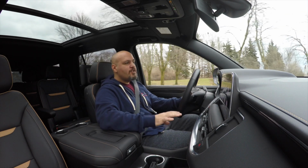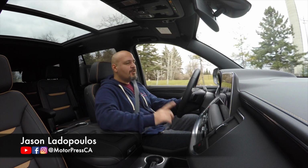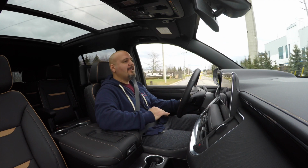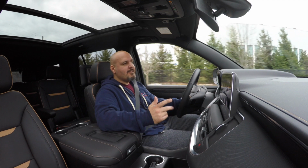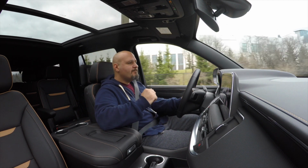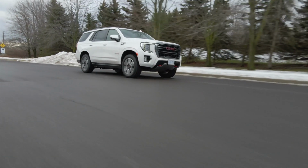However, I do wish you could get the AT4 with the straight-6 3-liter Duramax turbo diesel that we recently tested in the Sierra and loved. You can get it with the SLE and SLT and the Denali, but not in the AT4, which is a big miss. That engine would definitely be the perfect fit for this SUV.